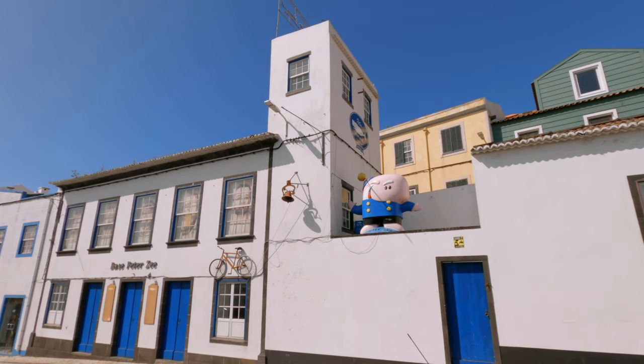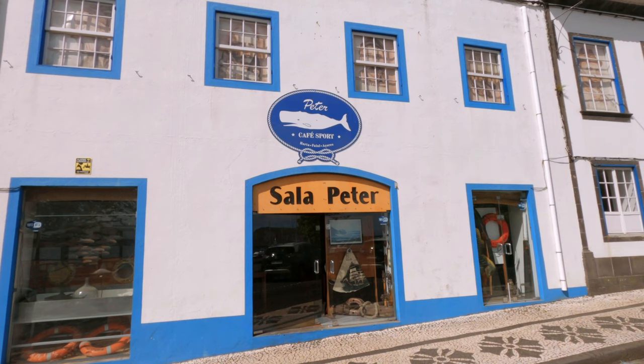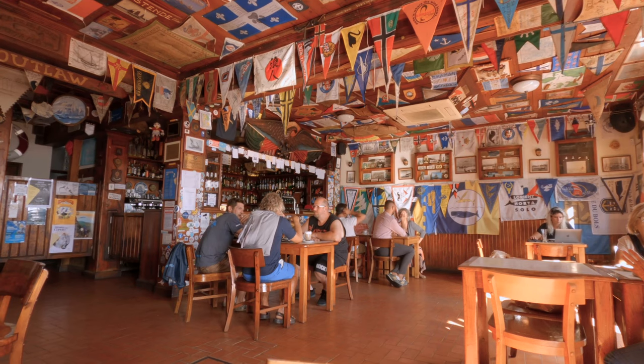It's pretty cool. Faial's unofficial name is the blue island, and it has to do with many of its houses painted in different shades of blue. Perhaps the most famous blue street is José Azevedo. It is here where the most iconic place of the island can be found.